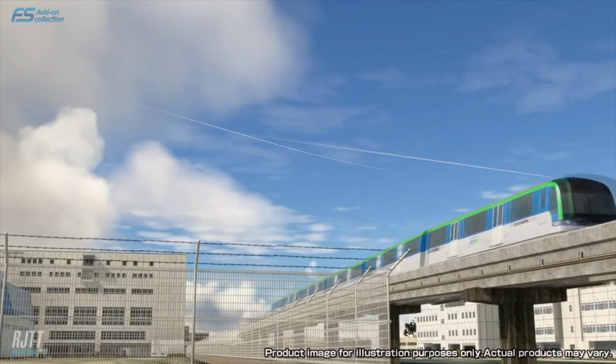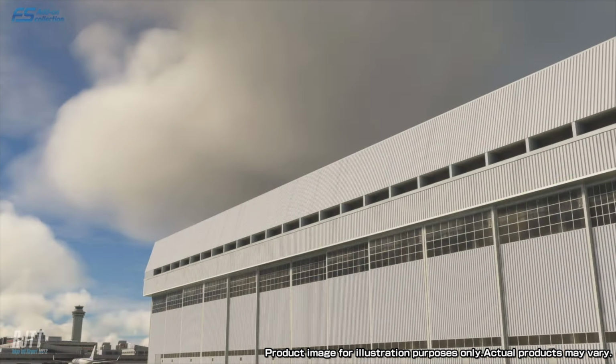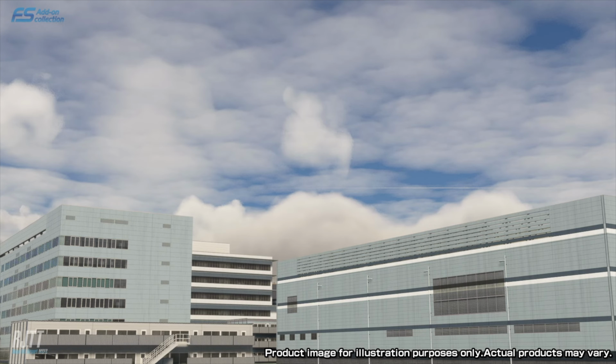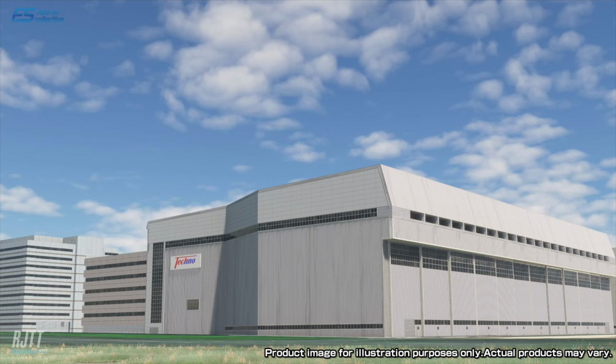Technobrain has shared a new update for its up-and-coming Haneda airport, also known as RJTT, for Microsoft Flight Simulator 2020. This is the first real preview of the airport since July of this year, and the video gives us a closer look at what to expect.